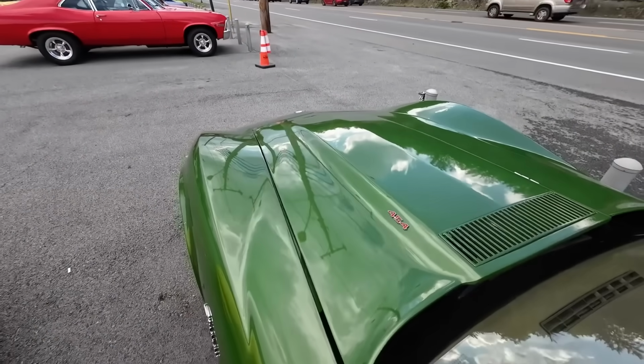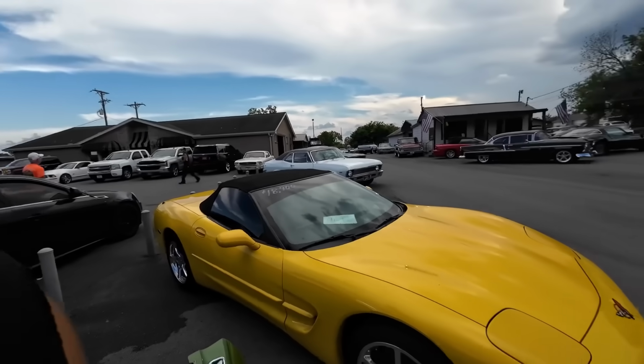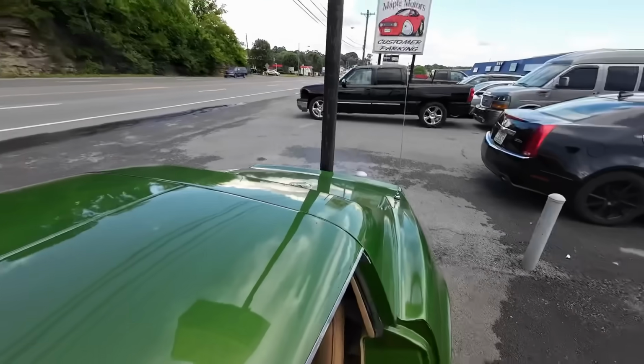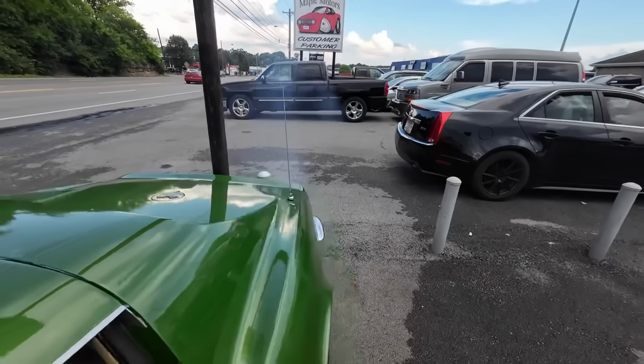Some of them are projects and some of them are show cars. We have those in the showroom. They don't stick around long. Projects actually stick around a little bit longer, but people are pretty grateful to be able to pick up a car for this price.